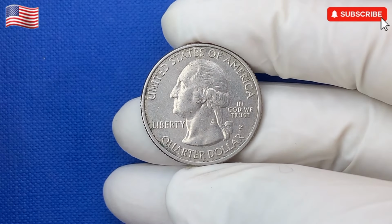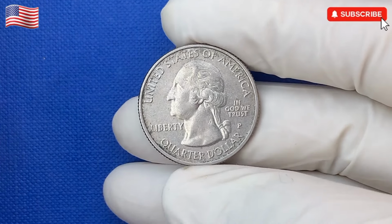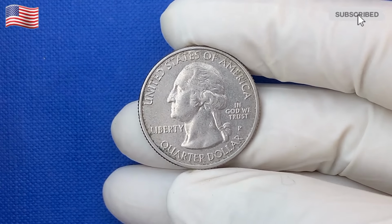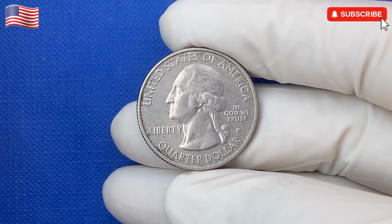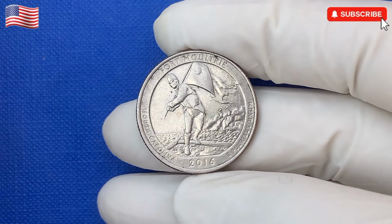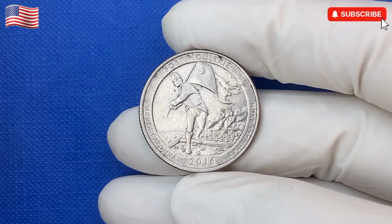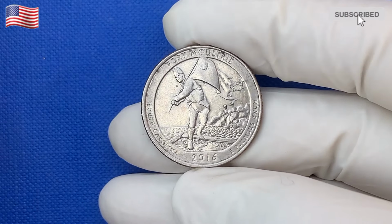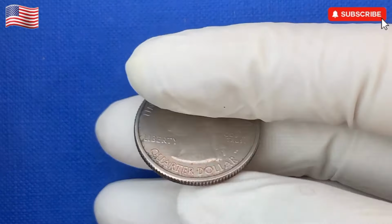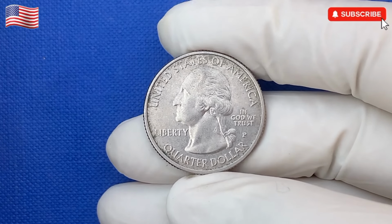Today, we have a modern coin that has captured the attention of collectors and investors alike: the 2016 Washington quarter dollar. While it might seem like a coin from a more recent time, this particular coin holds secrets and stories that make it incredibly valuable. Stick around, because by the end of this video, you'll learn why a 2016 Washington quarter could be worth $90,000. Yes, you read that right.